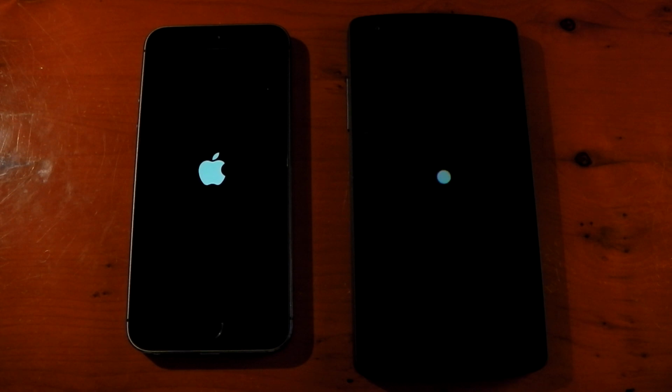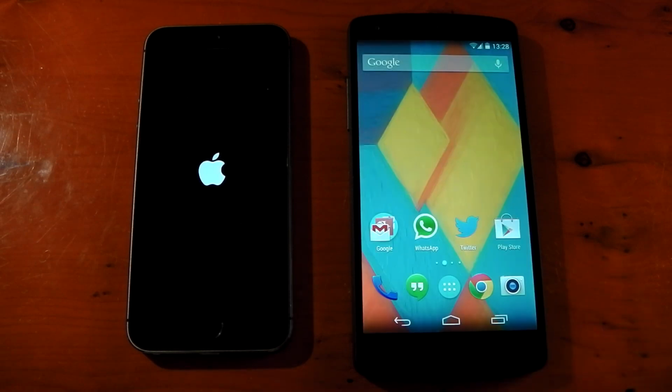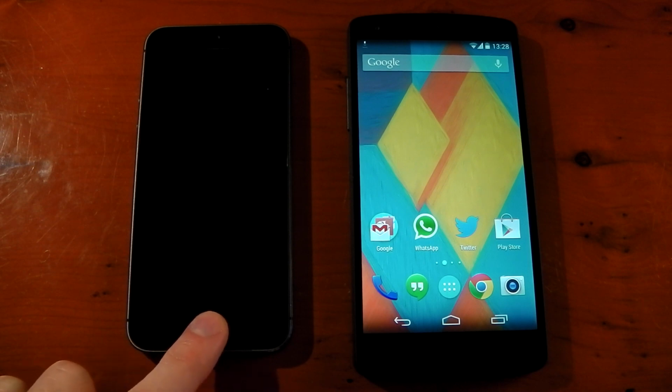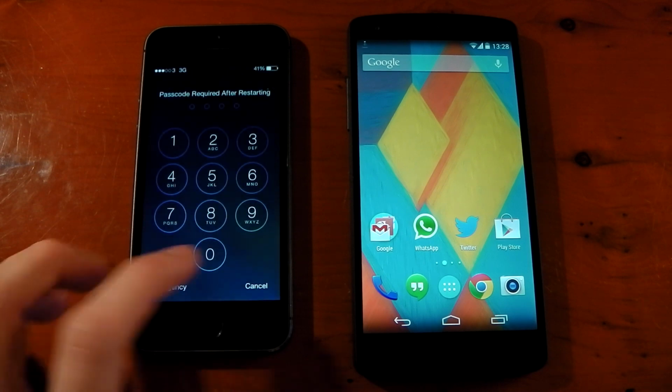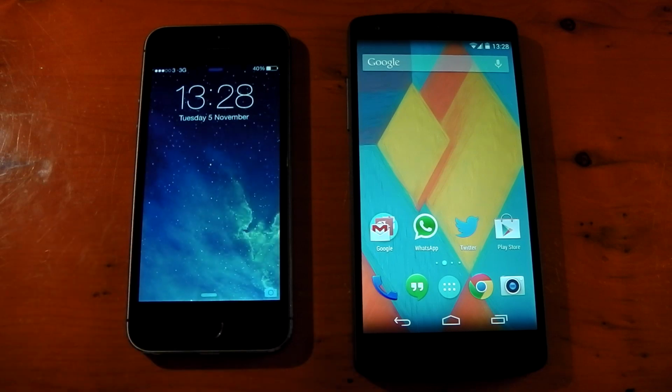We got the boot animation on the Nexus 5. It's getting tense. Oh, and we're done over here. Ready to go. The 5S is still going. And there it is. So not much behind. I don't know, maybe 5 to 6 seconds behind, and it's ready as well. So not too much between them there, but the Nexus 5 wins that one.